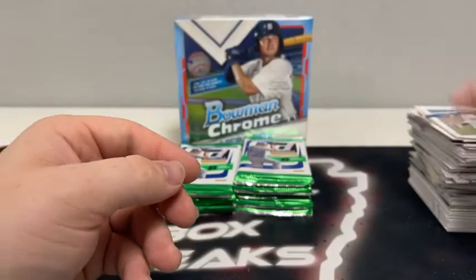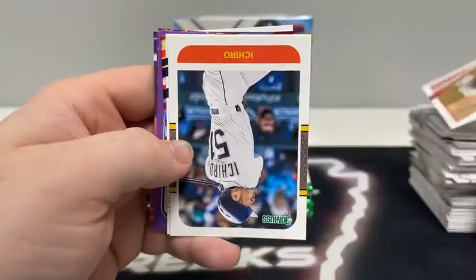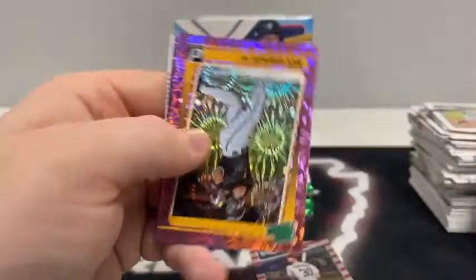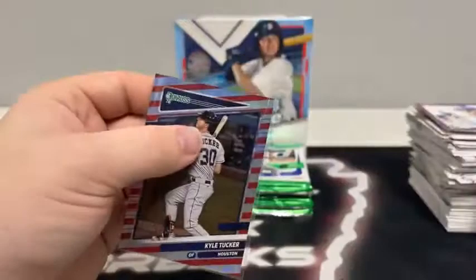This pack begins with Kwang Hyun Kim. Got another stripe coming up along with a Diamond Kings. There is Ichiro. Got a Jose Altuve. Our stripe this time is Kyle Tucker for Houston, numbered 15 out of 2021. Got an Anthony Rizzo on the pink Diamond Kings. There's a Fireworks Rated Prospect, Nick Gonzalez. Got a Whit Merrifield on the Diamond Kings and a Rated Rookie of Cristian Javier for the Houston Astros. Nice hit here for Houston. Kyle Tucker out of 2021.